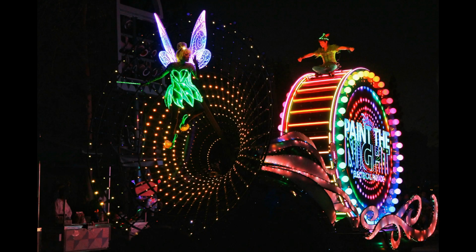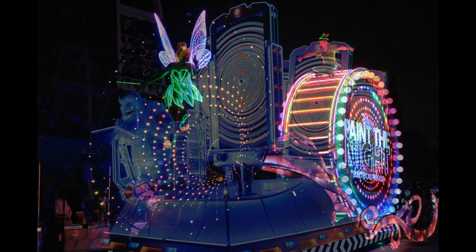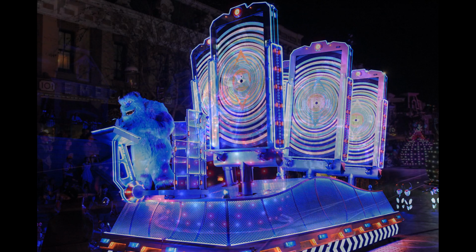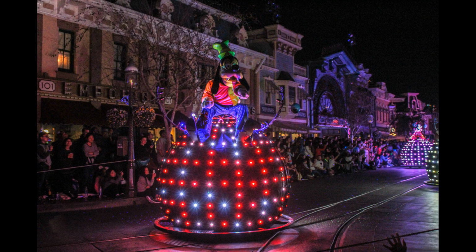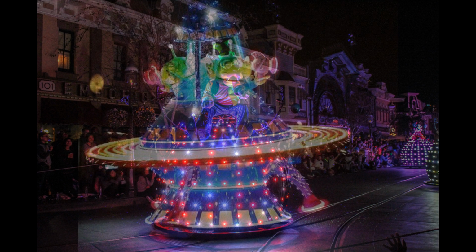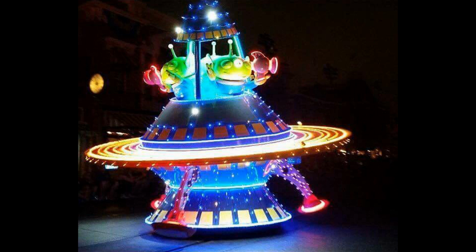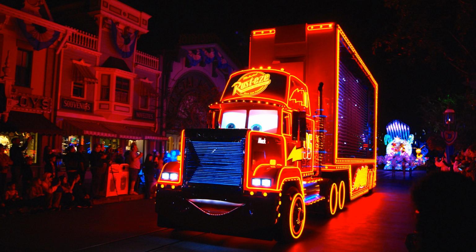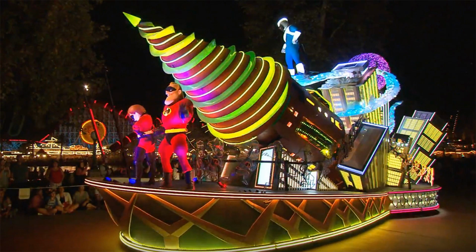Over at California Adventure, I also worked a parade called Paint the Night, which was kind of an updated version of Disney's Electrical Parade. I drove basically just about everything. In fact, I was signed off on every float but one. They ran out of time before they got me signed off. I drove the Mac float from the Cars movies.